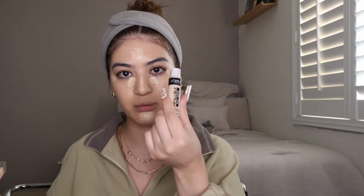And then I'm also going to take Infallible Full Wear in, what shade is this? Oh, 330 Ivory. Just a little bit under the eyes just to brighten it up a little bit more. But yeah, I'm just kind of showing you guys my everyday, no, not even everyday, because every day I tend to do like even more full glam than this. But like my go-to glam, I'm just trying to do something quick, but like cute, you know? It is honestly pretty fast for me if I'm not actually filming it or going on live.